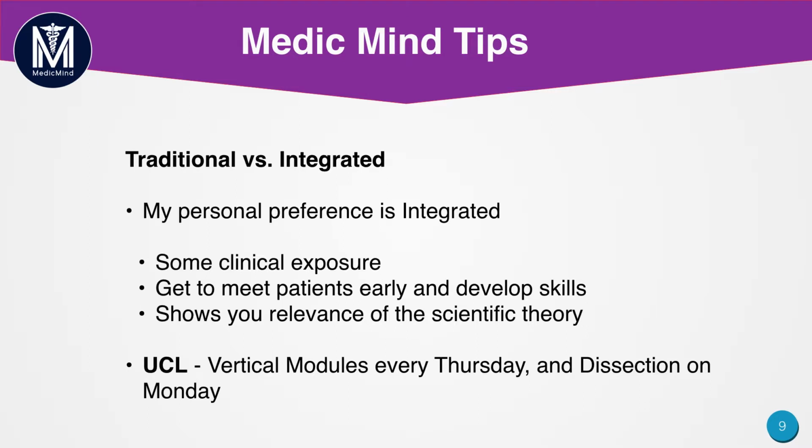So in terms of Medic Mind and what we say to do, my actual preference is integrated because you really get a bit of both. You get some clinical exposure while still sticking to the main routine of learning medicine. You get to meet patients early and develop skills.